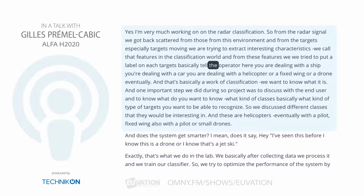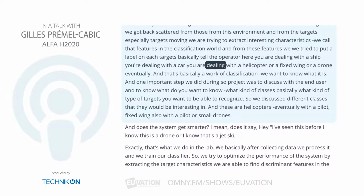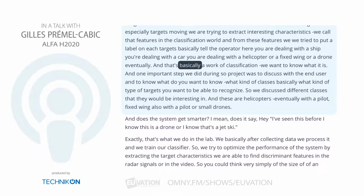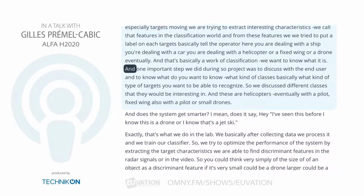So basically, tell the operator, here you are dealing with a ship, you are dealing with a car, you are dealing with a helicopter or a fixed wing or a drone eventually. And that's basically the work of classification. We want to know what it is.